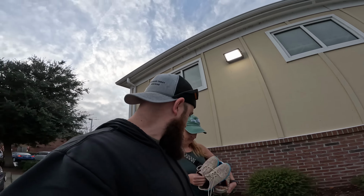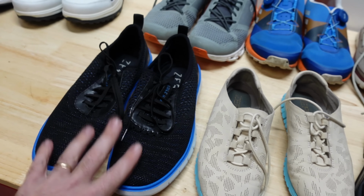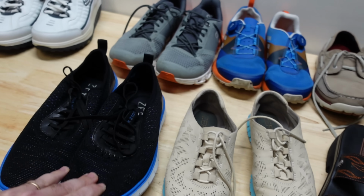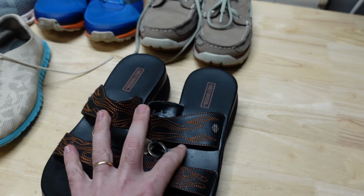Back from the Goodwill, and the little experiment worked. Basically we picked these three up in the morning around 9:30, and then we went back later in the day and these were then available. I mean, you're talking On Clouds, these cool Adidas, LL Bean, the Grandos from Kohan, another pair of Kohan in good condition, and then Harley Davidson sandals.